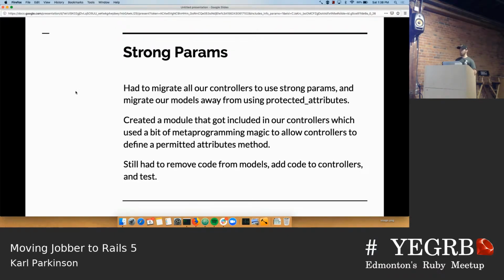But even after we did that, we still had to go through and get rid of all protected attributes from our models and make sure all our controllers were using strong parameters properly, and we had to test all that. So it's not necessarily hard in a technical sense; it was just a lot of effort. You really had to make sure that you were doing everything properly, because if you weren't, it would just straight up break in production, which would be no good.